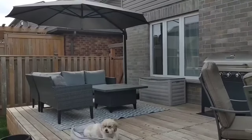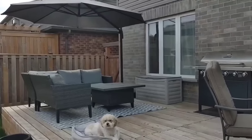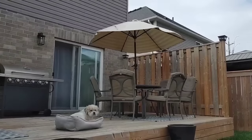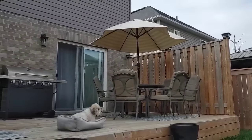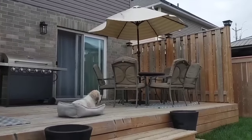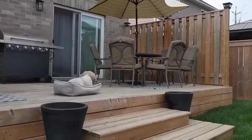And today we're going to be decorating the back deck for summer. This deck was actually built by my husband and his dad, and we love the space. It's just so nice for entertaining. I do want to get the patio stained, probably in a gray color. I just haven't got around to it yet, but maybe this year or next.